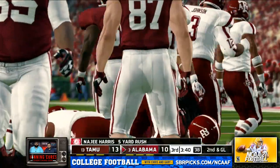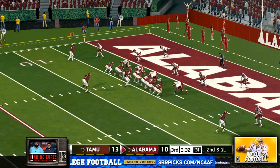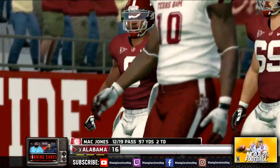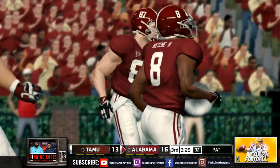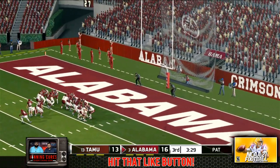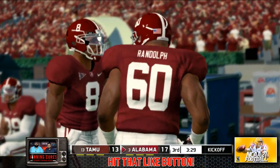Carries the ball for a nice game. Quick strike to the receiver. Touchdown. And he hits the PAT. A four-play, 26-yard drive, and they add 7 points to the scoreboard.